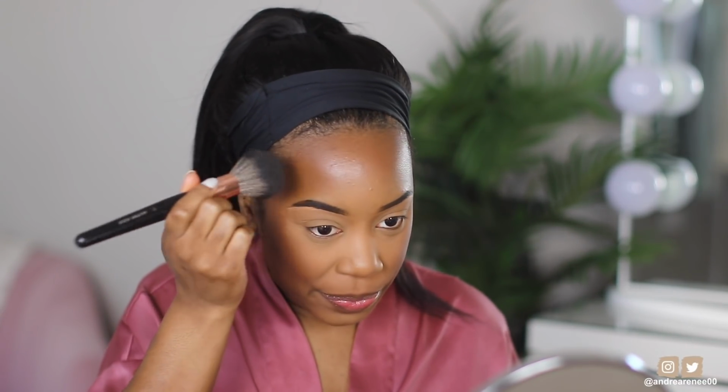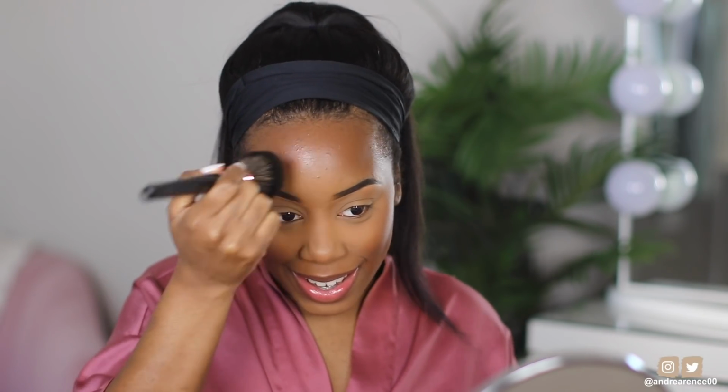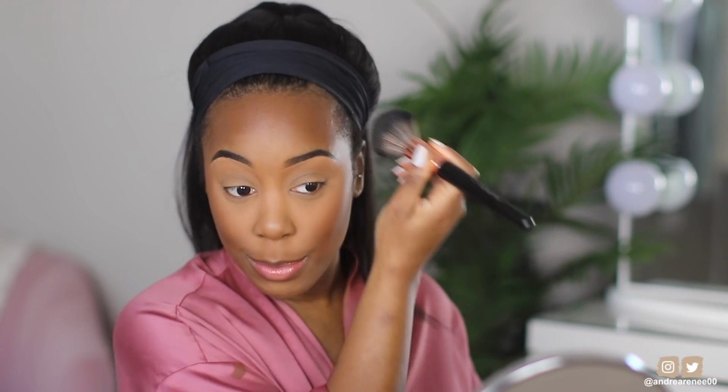Look how pretty this bronzer is, y'all. I know that's a lot, but I'm gonna fix it, but it still looks good to me. It looks really good, like really bronze, like you've been sitting out in the sun. I love it. I usually go on the side of my face with more powder when I'm using the Danessa Myricks cream bronzer, because I get a little messy right here.